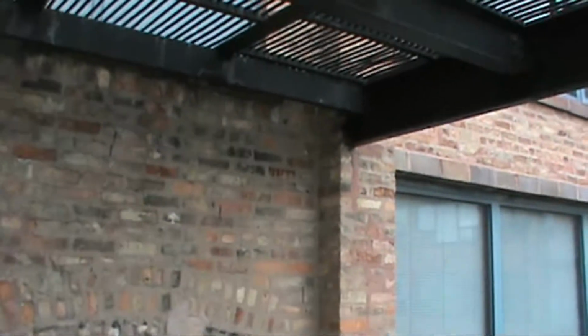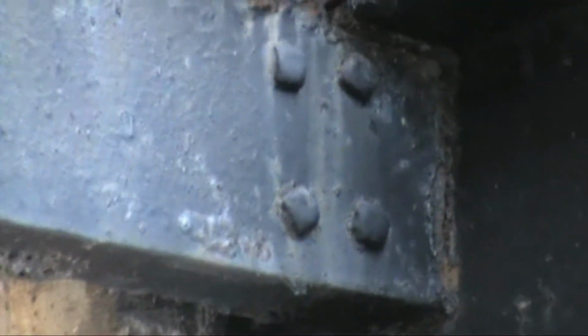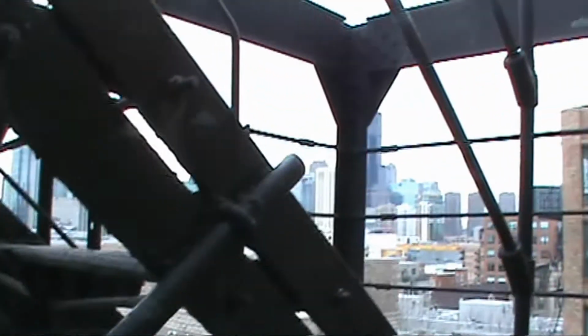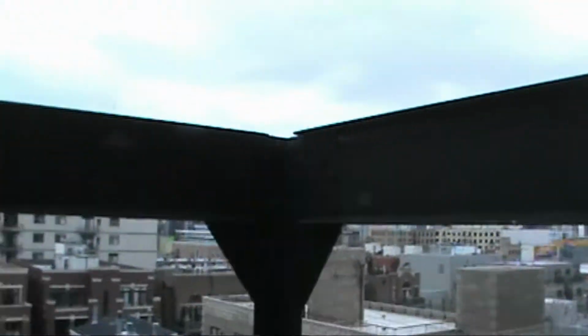More concerning are these connections. These are good. This is what a good connection looks like with rivets. These are 75 to 100-year-old rivets and bolts. But as we go down, we're going to start seeing some issues, and the connections are starting to fail. So let's go over here just quickly.